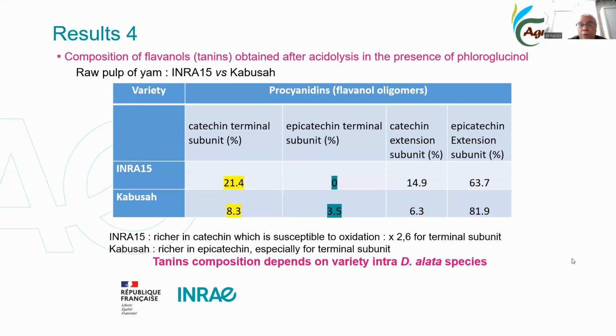catechin is susceptible to oxidation. On the contrary, Cabeza contains epicatechin, which is less susceptible to oxidation, whereas In Rakens has no epicatechin in terminal subunits. These results show that the tannin composition in subunits depends on variety within the Dioscorea alata species. And this was for us an important result, and we were very surprised by this result.